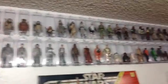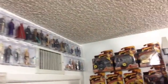So how many would you say of the original, percentage-wise, how many of the original figures do you have? The original figures I have from Kenner, I have them all. So you have all of the Kenner figures. Yeah. Off the top of my head, I can't remember if it was 97, 98, 99, something like that. High 90s is how many figures they made. And then after that, there's hundreds of variations of different things that they did for different reasons.